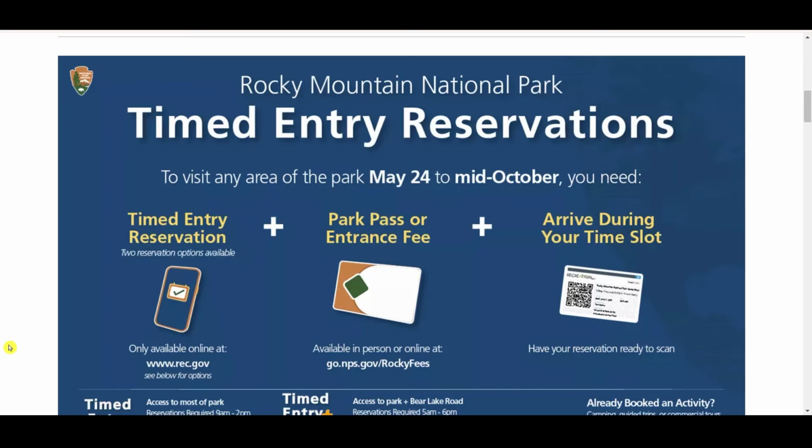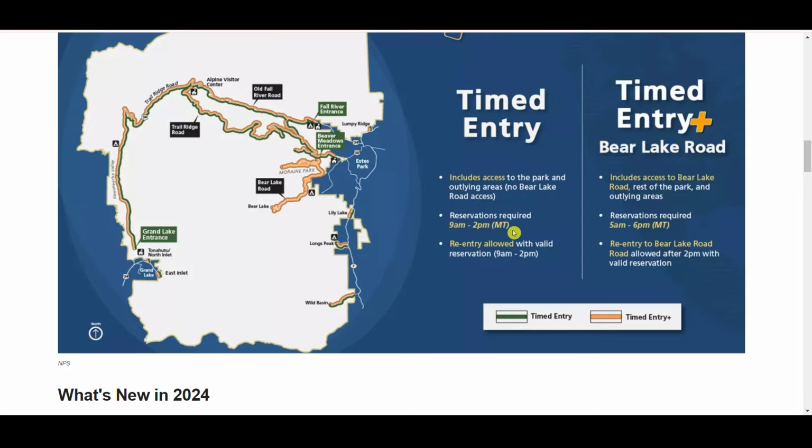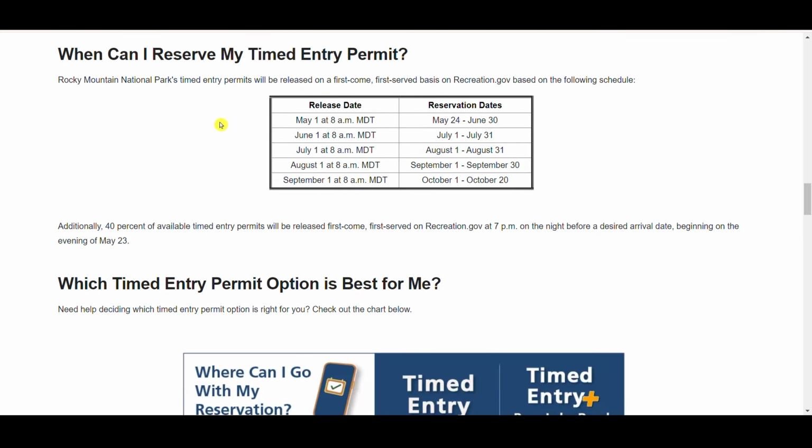Looking at the Rocky Mountain National Park website, if you come down here, it has the dates that you'll need it for and the times that you'll need it for, but also it has this little table which you'll want to pay attention to because this tells you when the release date is for the reservation dates that you need. So for example, if you plan on going to Rocky Mountain, let's say August 15th, then you'll find that date over here, and then you'll find which day those reservations will be released. So in this case, that would be on July 1st at 8 a.m.